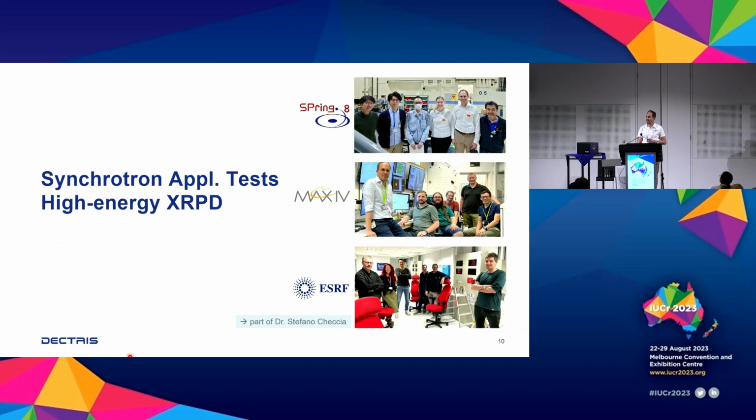So we had the pleasure, that was the best part of the project, I must say, to take a prototype cadmium telluride Pilatus4 detector to 3 synchrotron beamlines. And I'm going to present to you one example, mainly from Spring 8, maybe shortly the one from Max 4, and then Stefano is going to show in more detail the measurements that have been performed at ESRF.